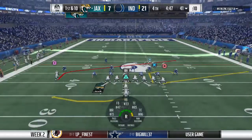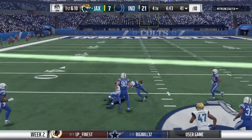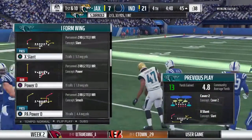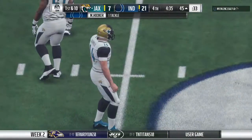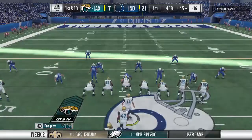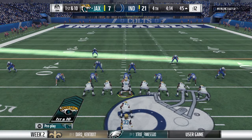Let's go. Green 39. They'll look to throw here. Middle of the field, it's Robinson. And he'll be taken down across the 50 at the 45 in enemy territory. First down, Jacksonville. The passing game looking sharp on this drive for the Jags. The defensive line disperses a little bit here, maybe expecting a pass. Let's go. 319.